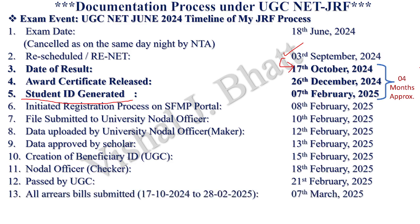Then on 7th March, I prepared and had ready all my arrears bills, submitted on 7th March 2025. You have to submit bills from the 1st to the 8th of the next month. If I am preparing a bill for February, I have to give the bills in the next month's 1st to 8th, that is, of March.